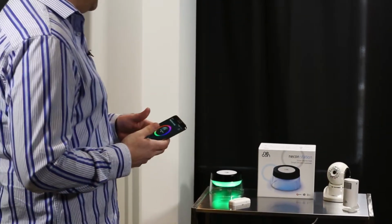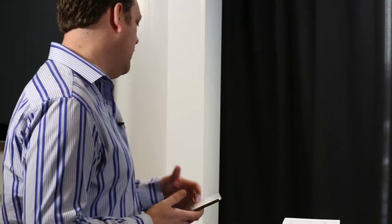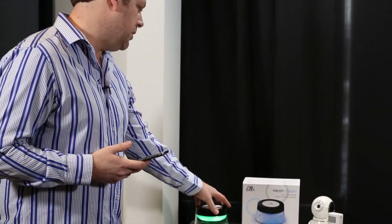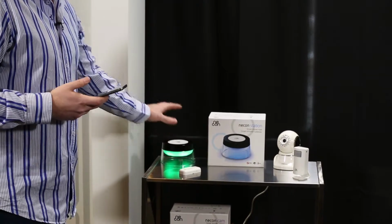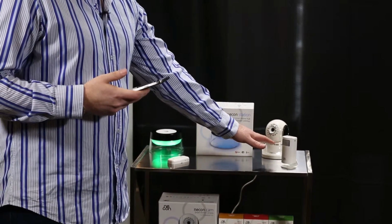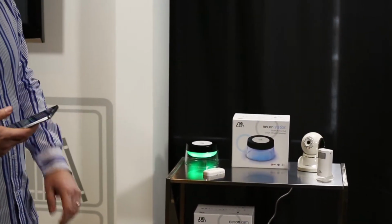I'm going to run through a quick demo for you. There's 5 SKUs right now. There will be more SKUs coming out as the category continues to grow. You've got your smart station here, your smart hub, which connects wirelessly with your home router. You've got your door sensor, your motion sensor, your IP wireless camera, and we have the humidity control as well.